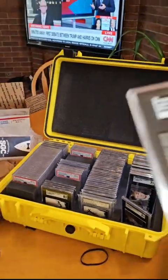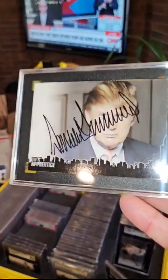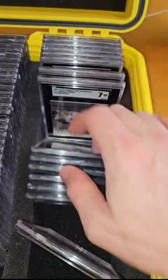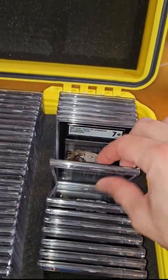But look, this one's funny. His whole face is covered. This is one of the bigger signatures as well. What else did I say? I thought I saw something else here that was interesting.